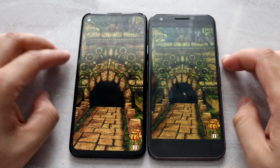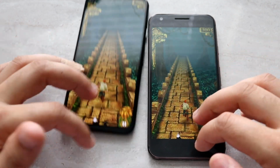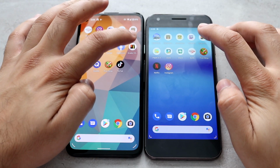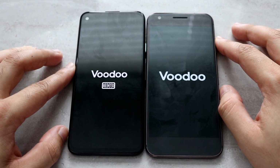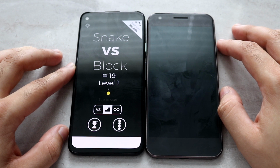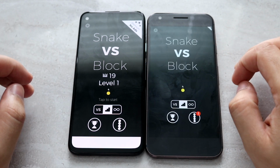Let's see which one's faster. They're both going to be the same. This is a minor game anyway. Snake vs. Blocks, 3, 2, 1. Okay, 4a was faster, followed by the original Pixel.